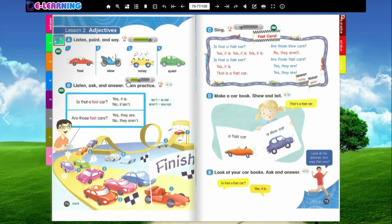1. Is that a fast car? Yes, it is. 2. Are those fast cars? Yes, they are. 3. Is that a slow car? Yes, it is. 4. Are those slow cars? No, they aren't.